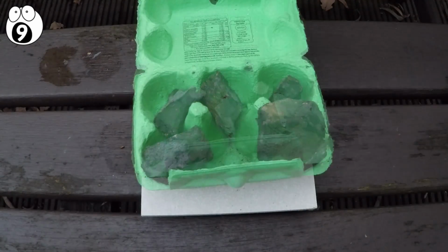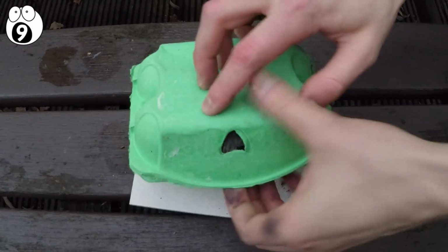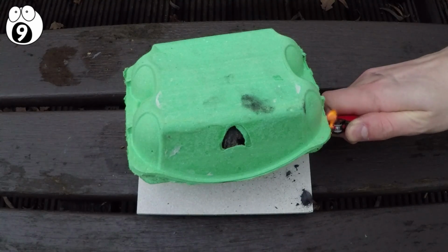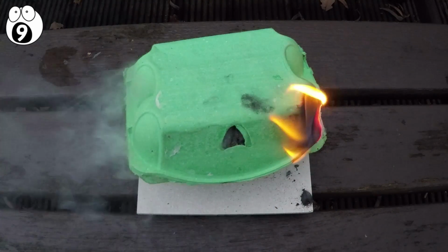Get a standard cardboard egg box and place a charcoal brick in each of the egg compartments. Shut the box and light one corner. Once the cardboard has burnt away, the charcoal will be sufficiently lit for you to cook. It's an instant barbecue. Maybe you could fry the eggs.